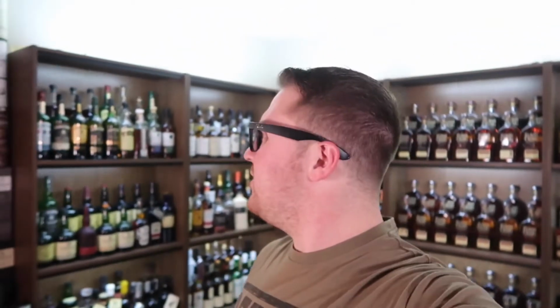Because I do have my whiskey bottles set up in a very unique and different way than everyone else. Everything is in alphabetical order, starting off by country. Then it goes the brand and each individual bottling name. So yes, let's get started and let's show you my shelves.